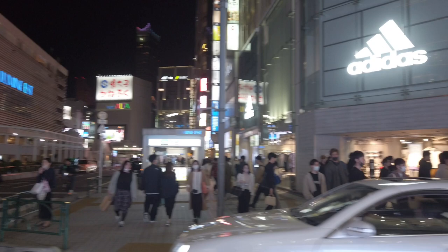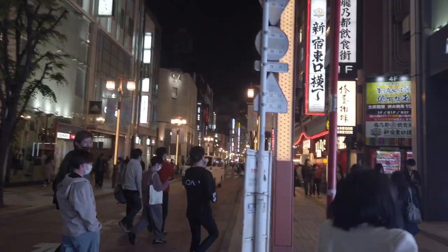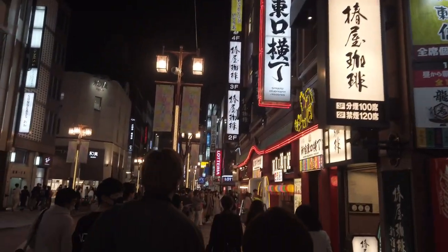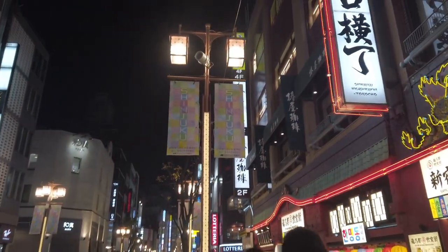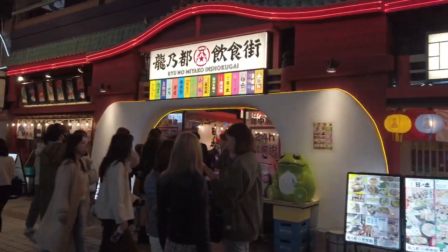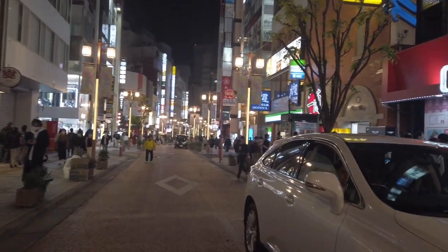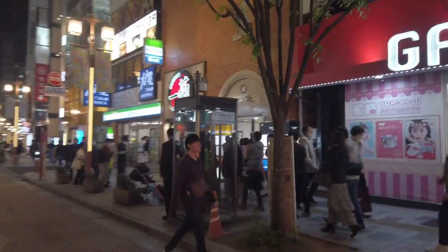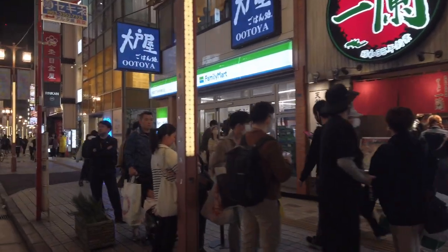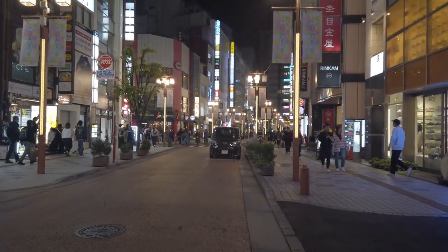Welcome to Shinjuku! And the famous Ichiran's here. But they have tons of branches here. Oh my god, there's a line already. It's so cold! Oh my god, it's 14 degrees. Well, for me, it's very cold.